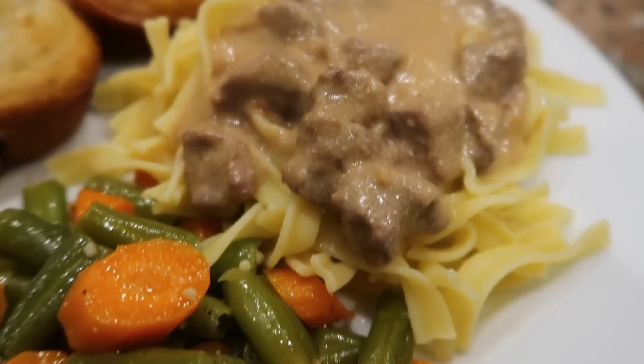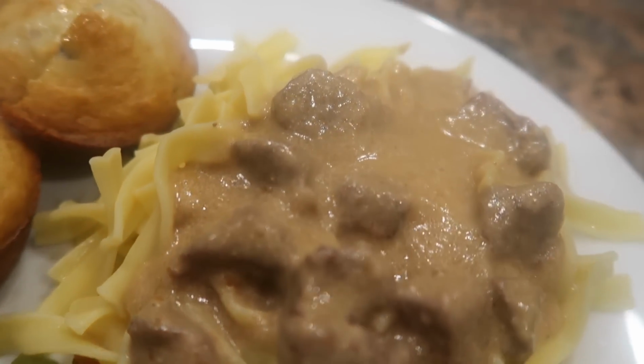Last night we had a delicious dinner. I made my mom's beef stroganoff recipe with a side of green beans and carrots and some blueberry muffins. So before we dive into tonight's dinner, let's rewind and I'll show you what I made last night.